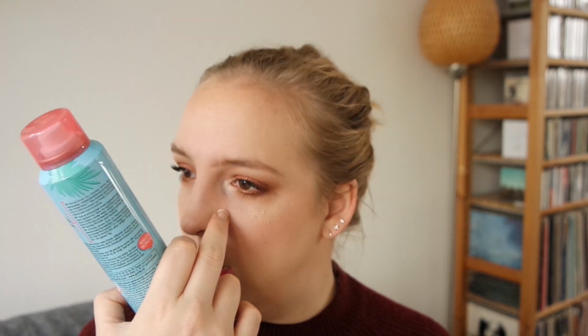But it does mean I go through quite a lot of dry shampoo now because you don't want it to look greasy, of course. So this is the Got to Be Dry Shampoo Volume Edition. I didn't really like this very much. I went through it quite quickly and I just bought this because this was the only one that they had at my drugstore and it was an offer, so that's why I got that.